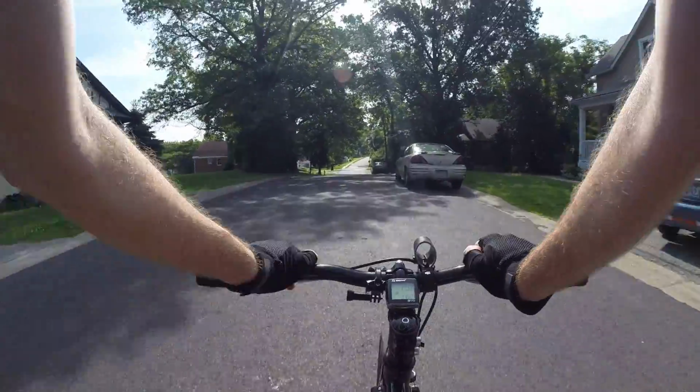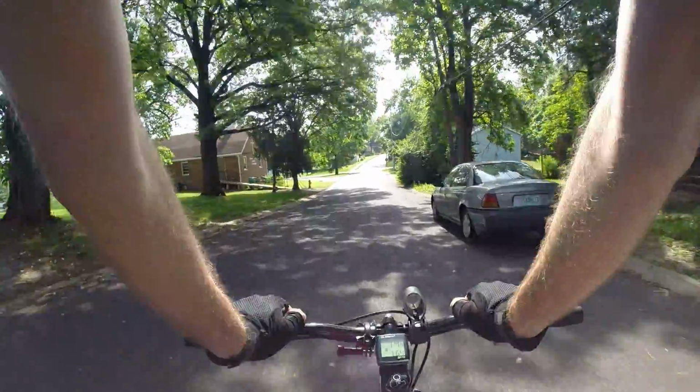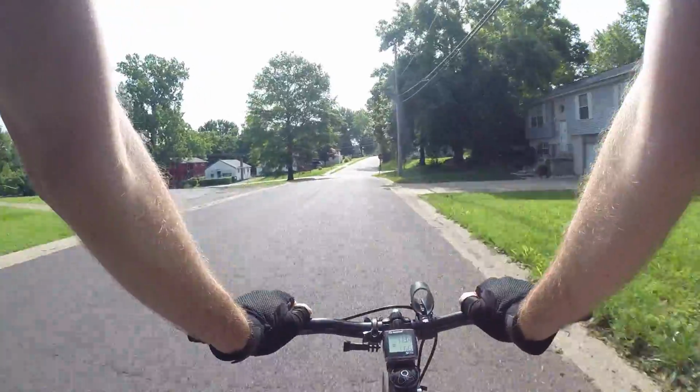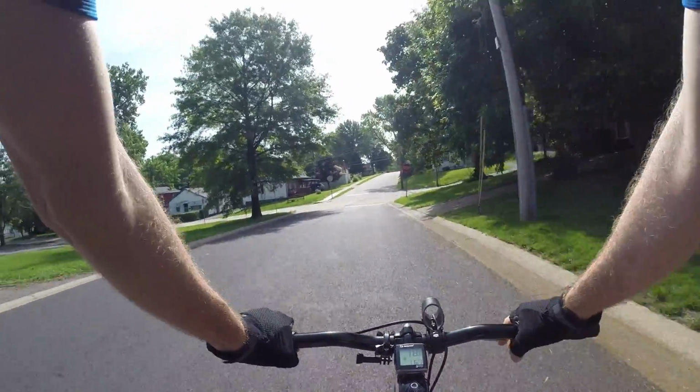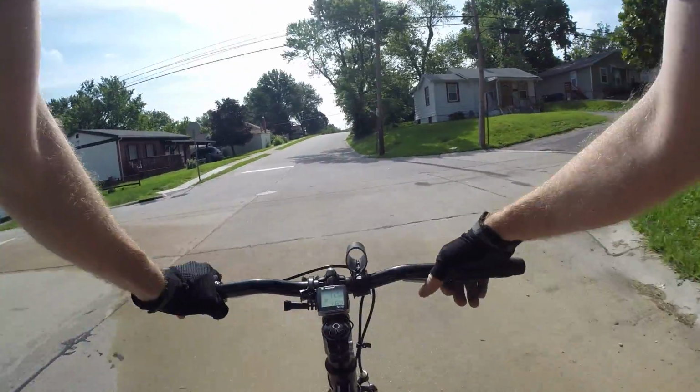Because that's one of the arguments that, you know, like I said, it's more efficient. It encourages people to use less busy roads. So I think the solution would be to, let's see here, let's go straight, actually.